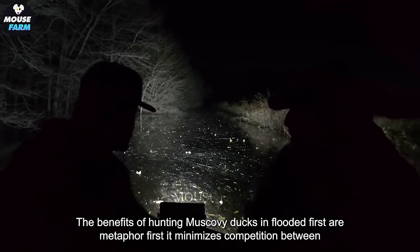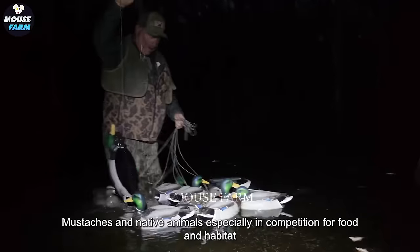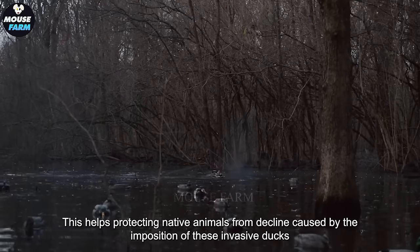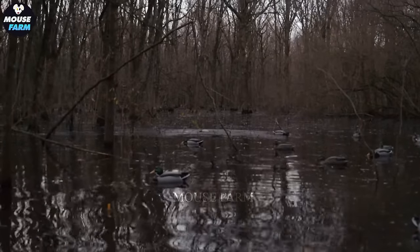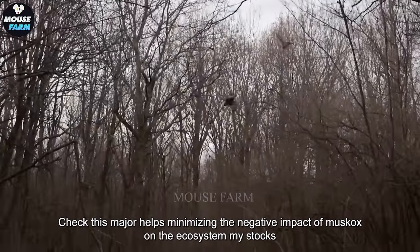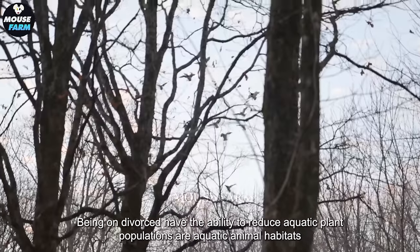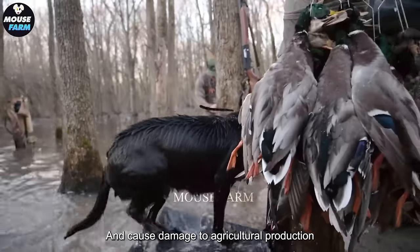The benefits of hunting Muscovy ducks in flooded forests are manifold. First, it minimizes competition between musk ducks and native animals, especially in competition for food and habitat. This helps protect native animals from decline caused by the imposition of these invasive ducks. Second, this measure helps minimize the negative impact of musk ducks on the ecosystem. Musk ducks, being omnivores, have the ability to reduce aquatic plant populations, harm aquatic animal habitats, and cause damage to agricultural production.